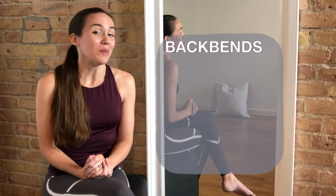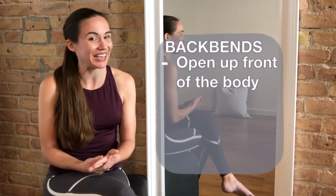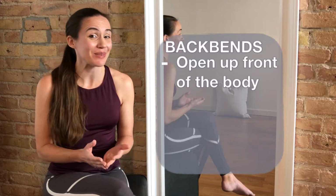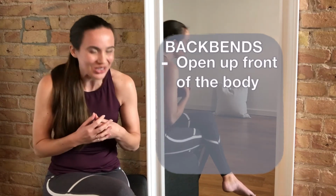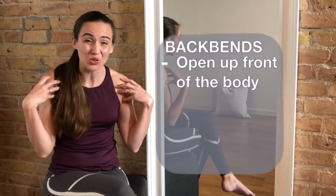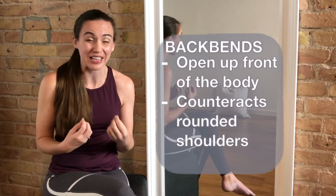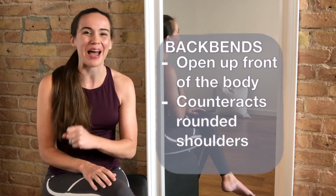Backbends are a way of opening up through the front of the body, which is essential for spinal health and longevity. If, again, you think about how much time many of us are spending seated or hunched over our phones, a lot of us will tend to develop rounded shoulders or even a little bit of a hunchback as we get older. And backbends are a great way for the body to fight back against that.